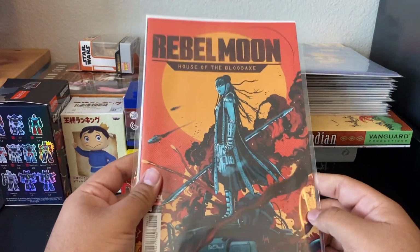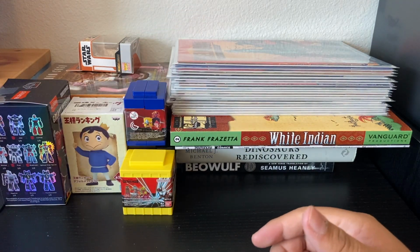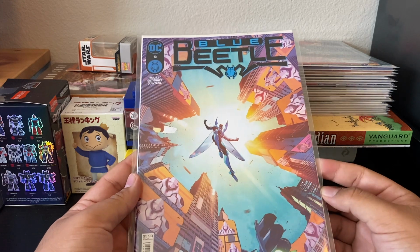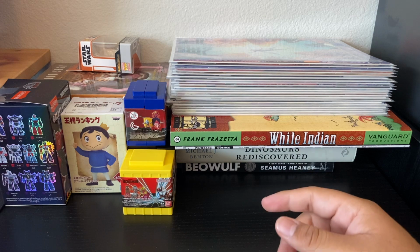Rebel Moon #4. Thank God it's over. This was disappointing, especially after I watched the second Rebel Moon movie and I realized that it was garbage. It sucks because I was really excited about it. Here's Blue Beetle #9. This was a great issue. I'm so sad that's finishing up.